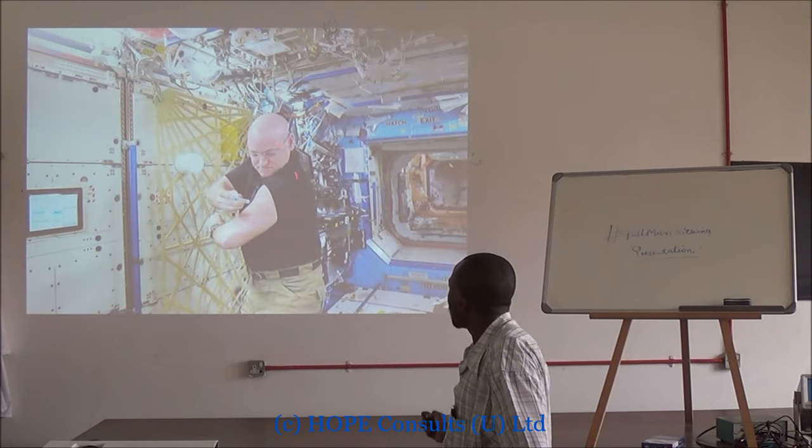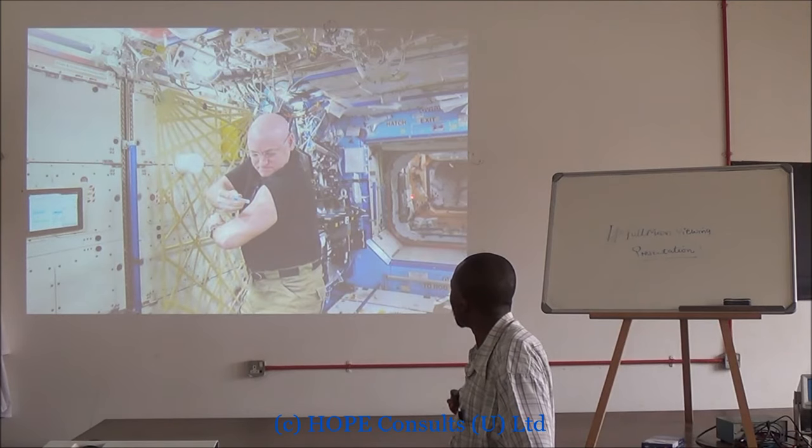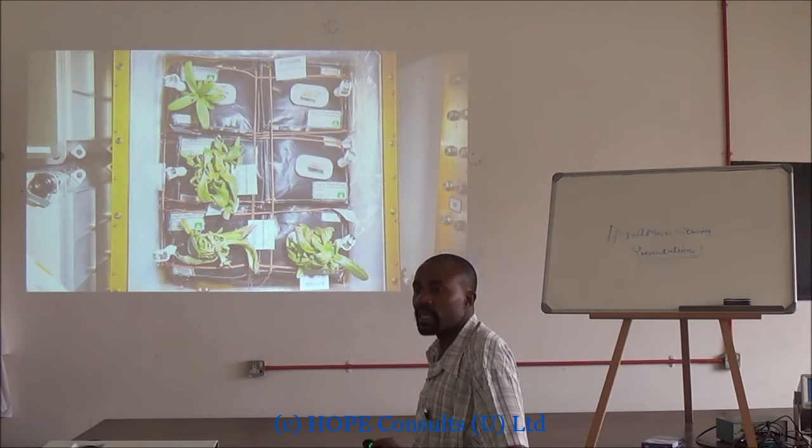So this is Kerry in space. He was giving himself a shot. This is the inside of the space station. They were able to grow some plants there and monitor how they behave.